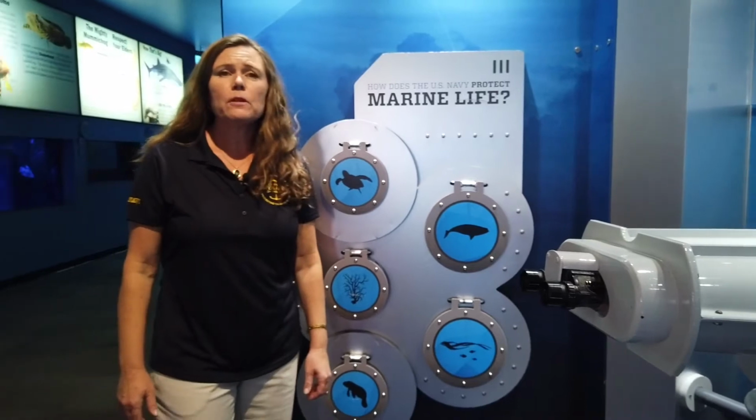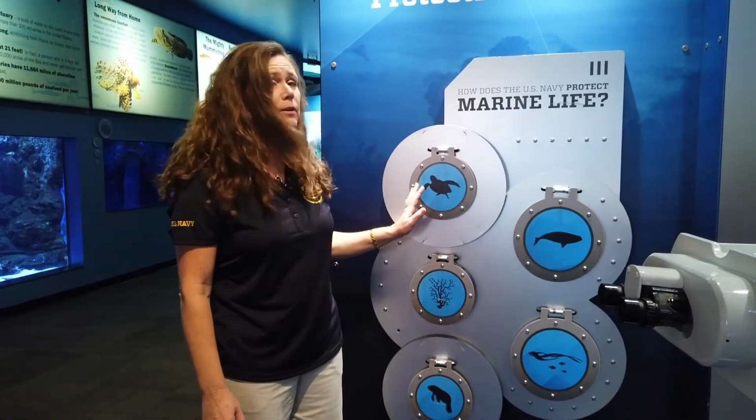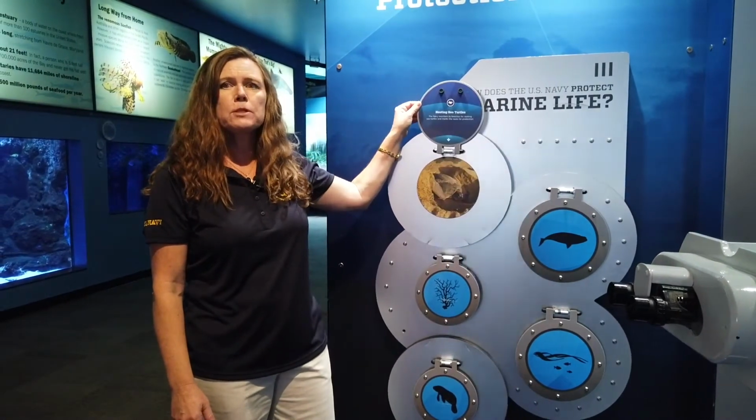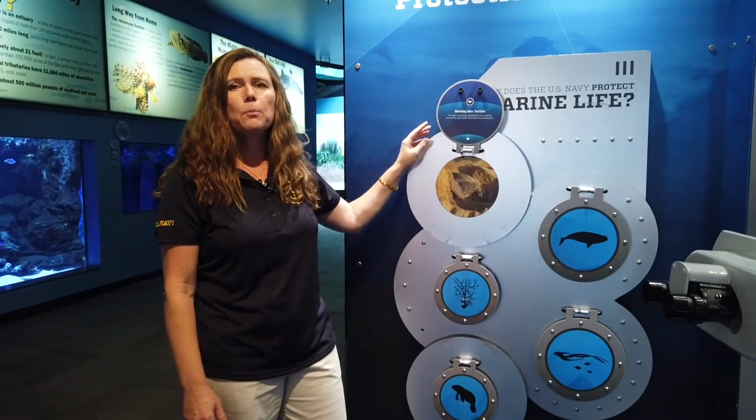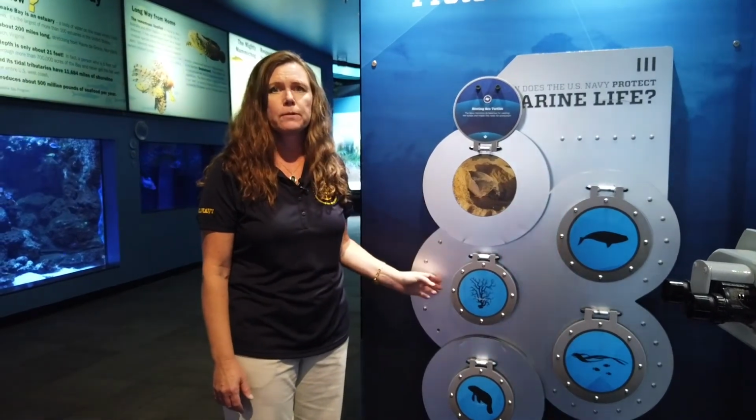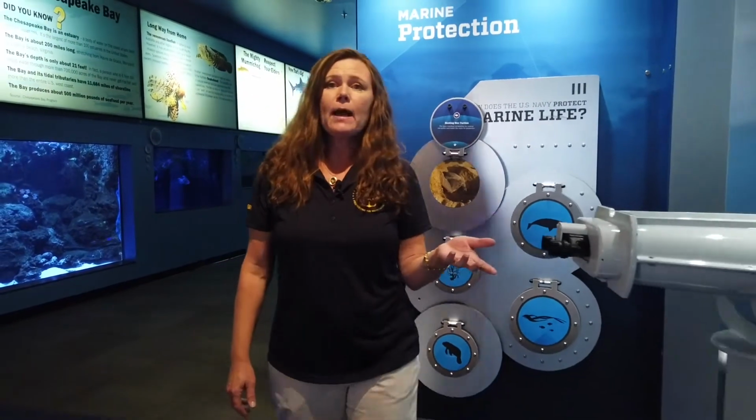This exhibit is full of activities and interactives for all ages. The first one we see here is for both younger and more mature guests. Each portal opens to reveal a colorful picture and an important fact about what the Navy does to protect marine life and the ocean. The Big Eyes Interactive is one of the most popular at the exhibit.